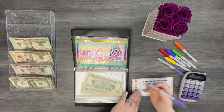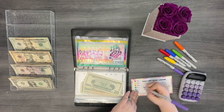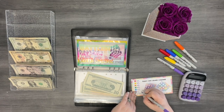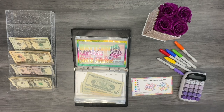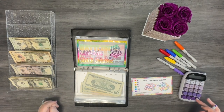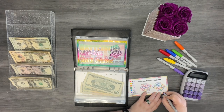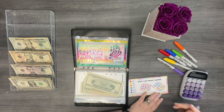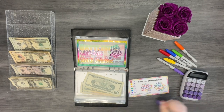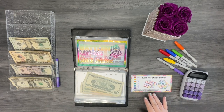Perfect. Okay, so 2, 4, 6, 8, 10, 12, and just make sure that my thought process is correct. So 2 plus 4 plus 6 plus 8 plus 10 plus 12 times 9, 378. So I'm gonna put that down here. So once I complete this challenge, I will save at least $378. That sounds about a good amount for this challenge.